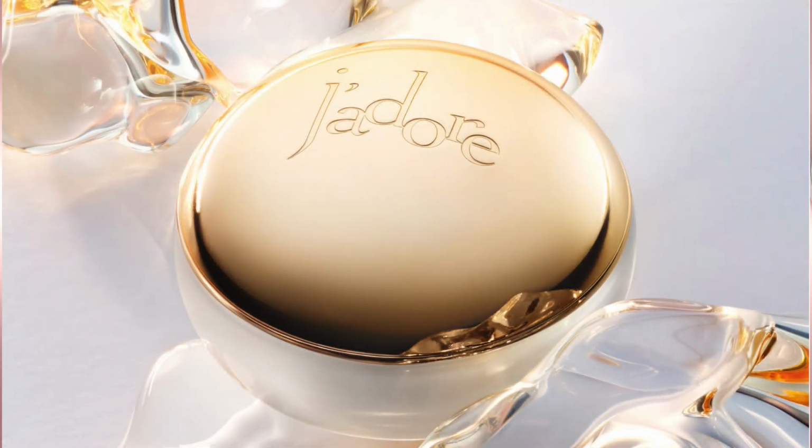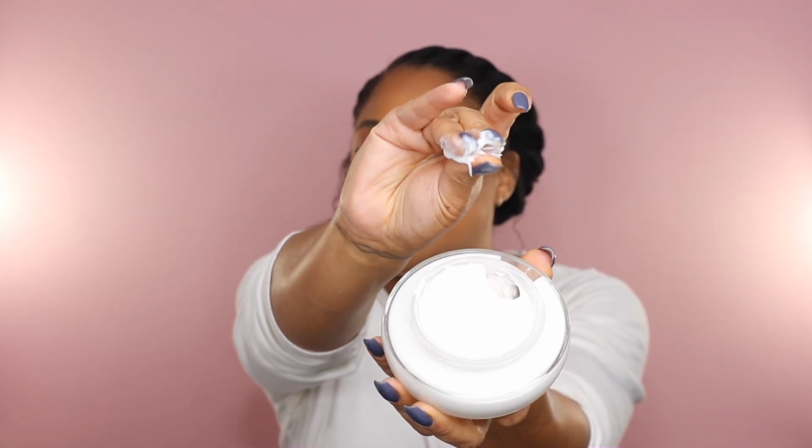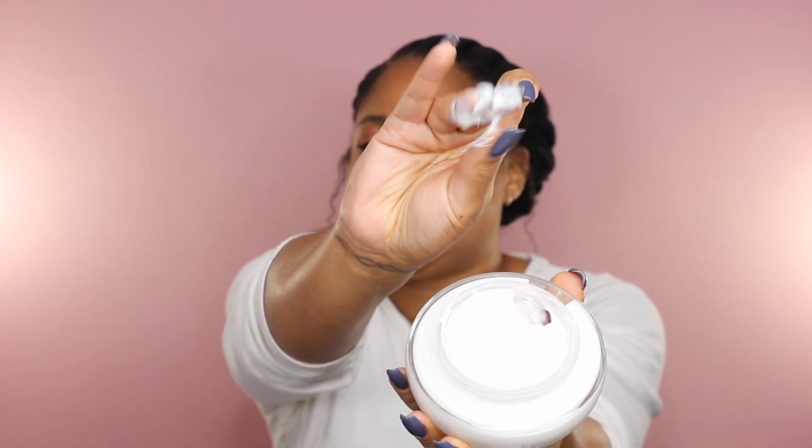And here is a close-up of the body cream packaging, very similar to that of the shimmering scrub. Also has J'adore embossed into the cap, which again, I am not showing you all. I'll insert a picture because I don't need y'all to see this mess on my desk. Thank you so much. But here is the consistency of this body cream. Do you see?